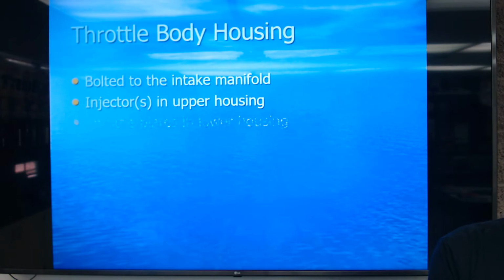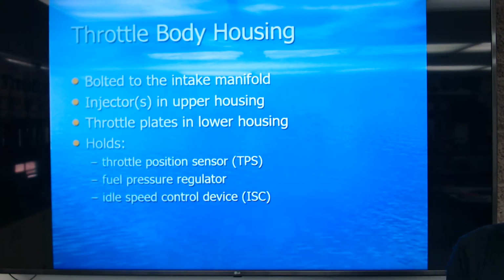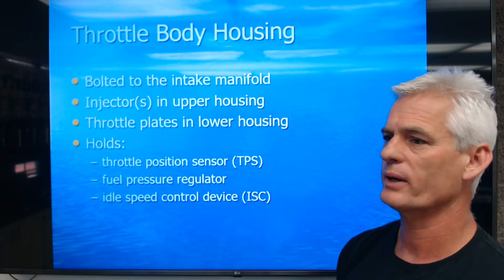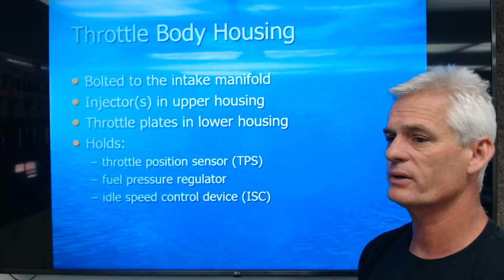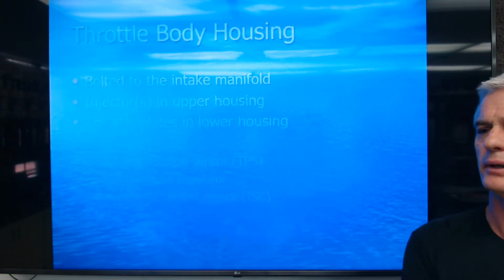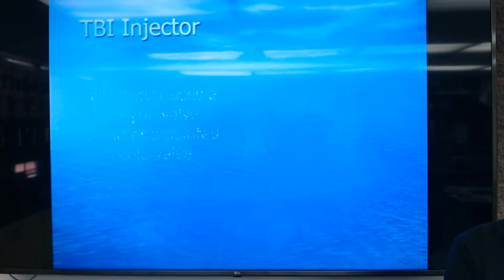So I'm going to kind of skip through some of this and just, I would say, put your pen down for a moment, because throttle body injection doesn't exist anymore. It hasn't been around for 20, 25 years. So just go ahead and we'll look at a couple things here. So I'm going to show some pictures.